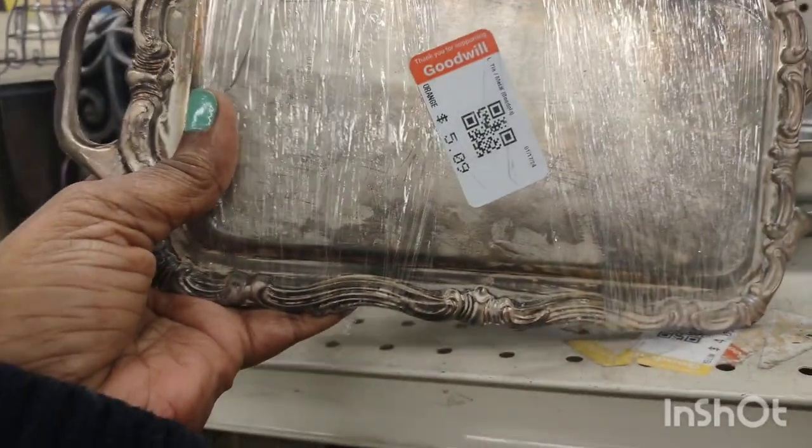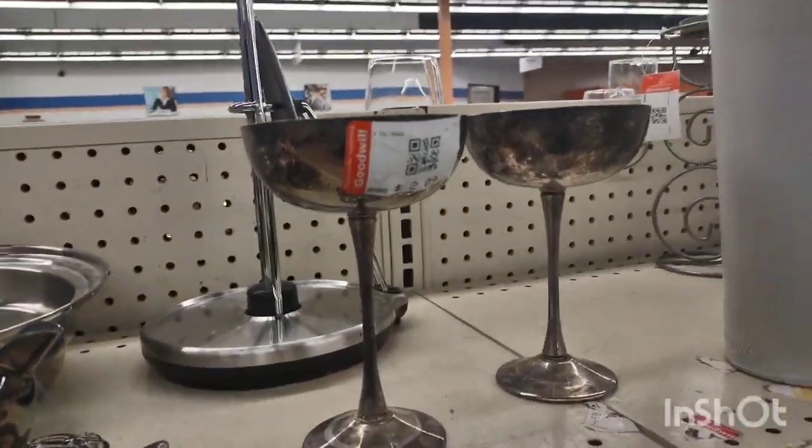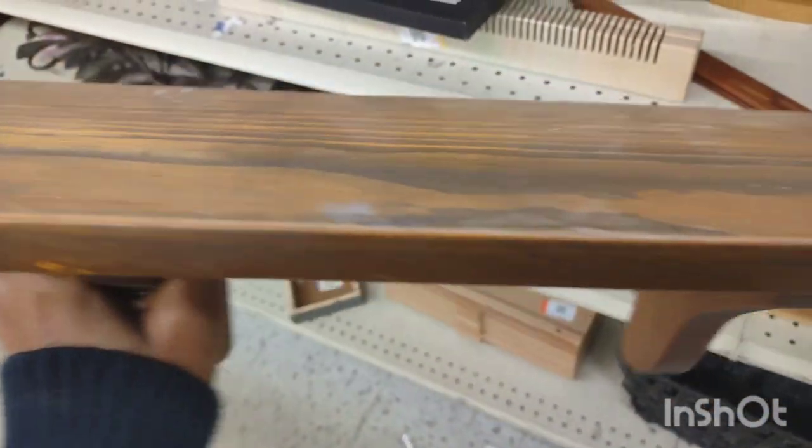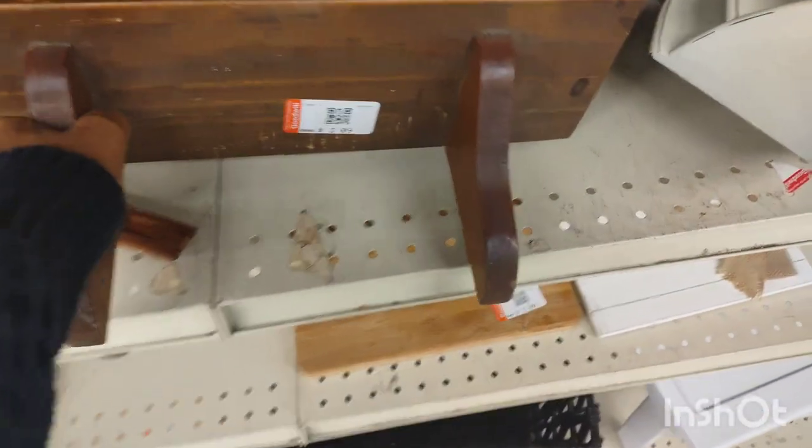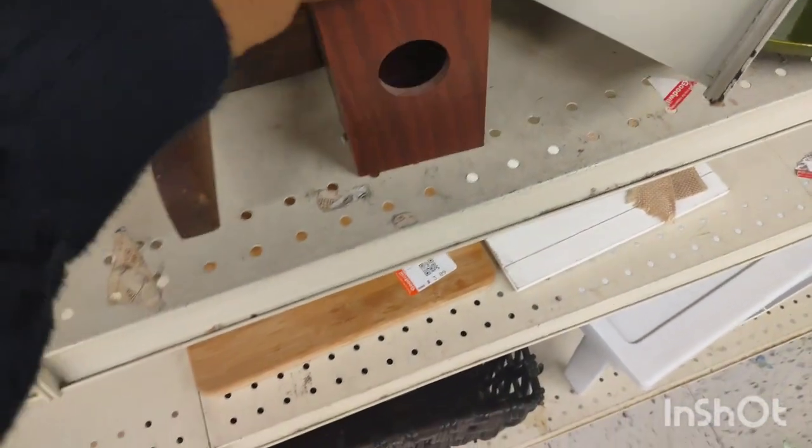This was a nice silver plate creamer and sugar set. If I didn't have any, I would have maybe purchased that. And then you have some goblets. I should have checked to see if those goblets were sterling. You never know. I didn't even check. That was a nice antique shelf.